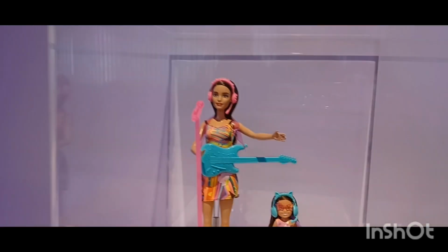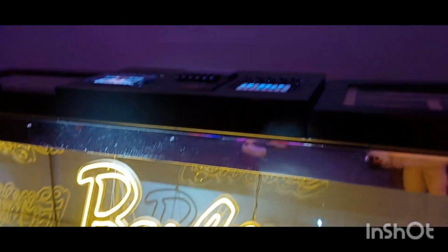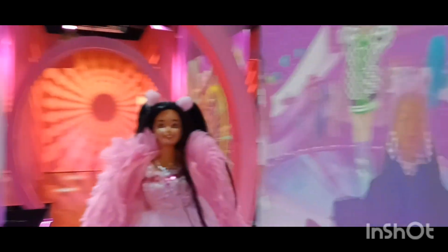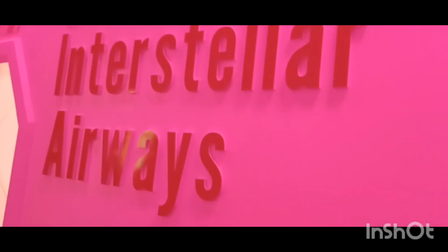Then we moved into Barbie's studio, where you can try to be your own DJ or play a guitar or sing your own Barbie song. It was one of the busiest areas, so I couldn't get that much footage from it because it was so crowded. And then we walked down the Barbie tunnel where you can see all these cute little montages of Barbie Extra and other Barbie things.